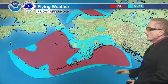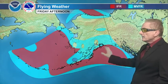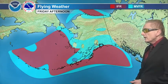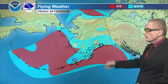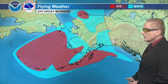Tomorrow afternoon, that becomes VFR over much of the panhandle. Marginal VFR just off the coast, Yakutat, Gulf of Alaska, east side of Kodiak Island, improving here across southern Alaska. That band of moisture is starting to dissipate and weaken, so breaking out the VFR in the afternoon, northern Cook Inlet, Matanuska, Susitna Valley, and Copper River Basin. Improving to marginal VFR, maybe better by late afternoon. VFR in the interior on the increase. IFR holding out here over the Bering Sea and along the eastern Arctic coast.